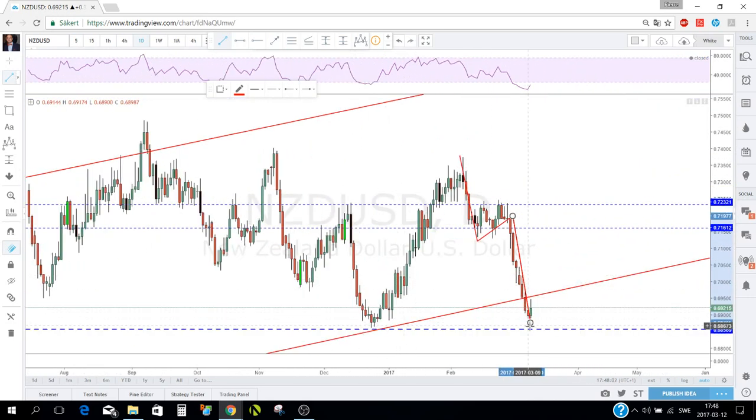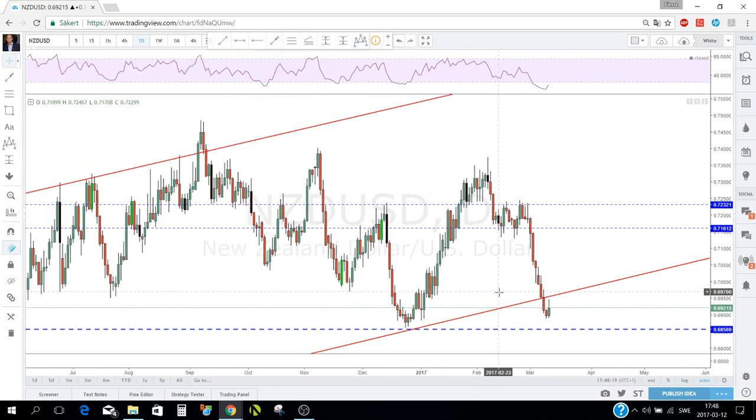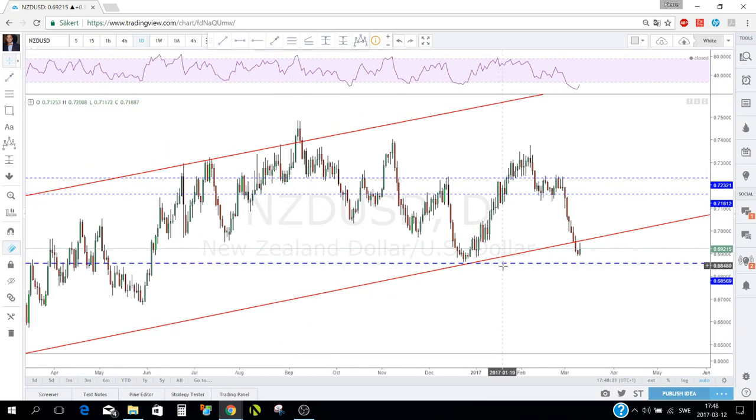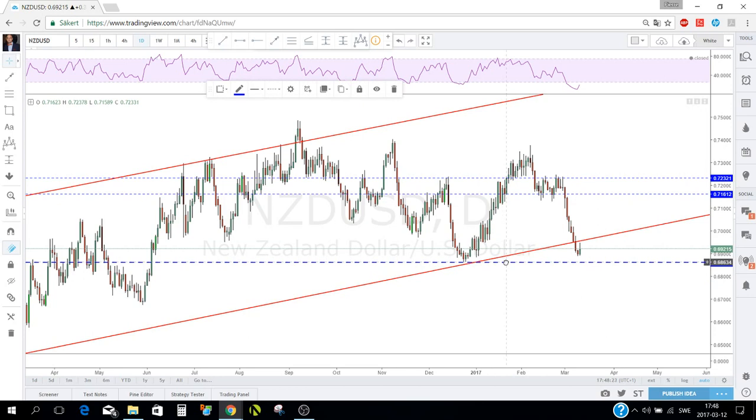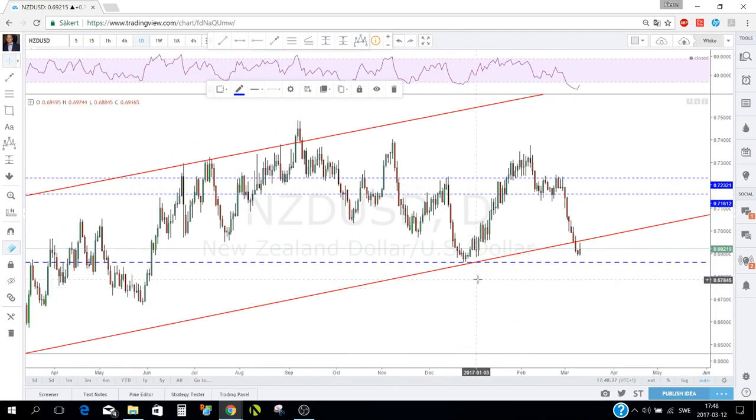On Friday price did find some support and went back up, but then got rejected. It almost looked like a retest of the trend line from here. But if this is to continue to the downside, we want to see a break of this structure here.